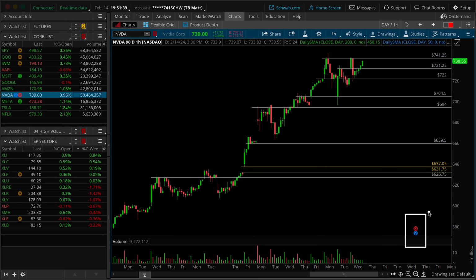Everybody who thought NVIDIA, the one stock to rule them all, was just going to go to the moon. Now all of a sudden, okay, who's left holding the bag, right? So we're going to watch out for that. Earnings are next week. It's not a contender just yet.